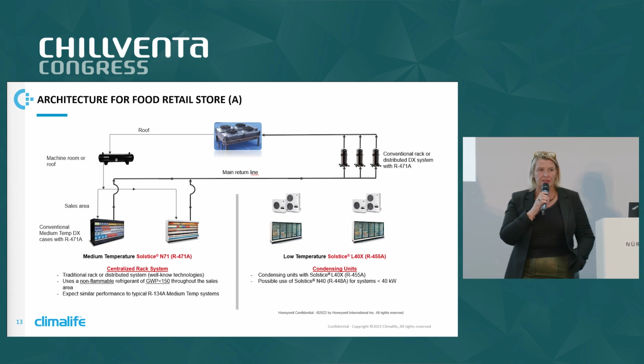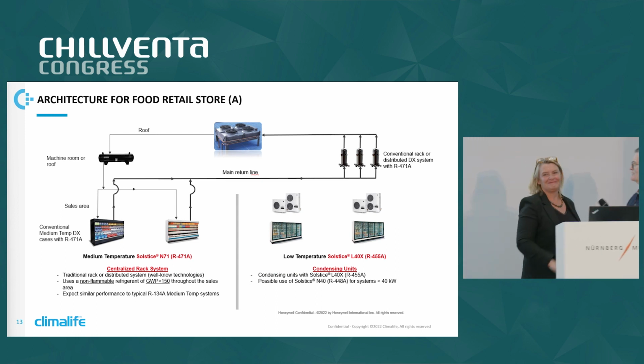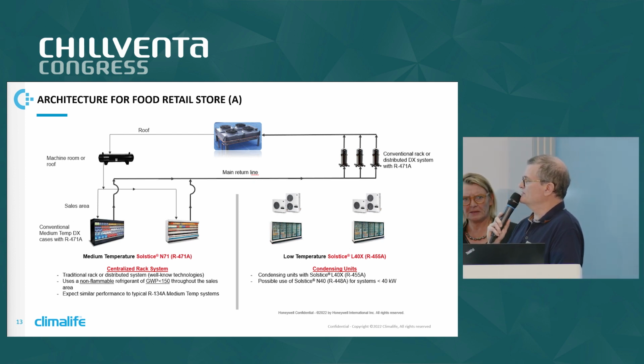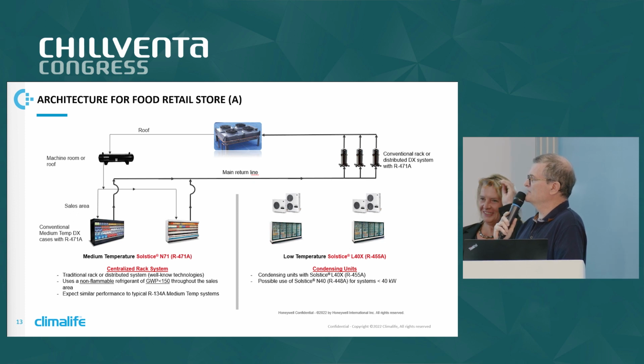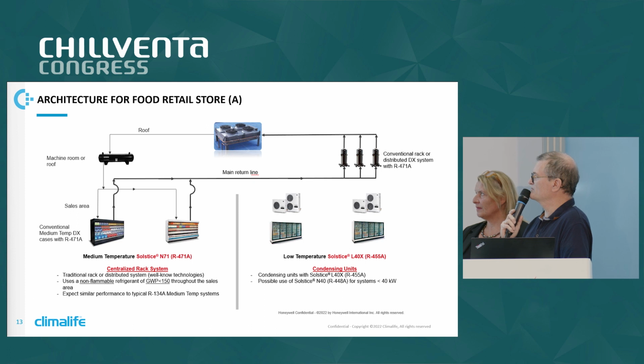And what will be the architecture? With this product, we can work, as Delphine said, as with 134A. So we can do a centralized system as usual. These systems are easily managed by technicians. And for medium temperature, it is the right solution. And also for the negative system, we can use condensing units with 455A, with very low GWP refrigerants, to make low temperature cooling.